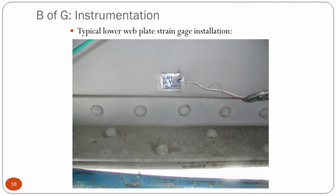If you believe our theory that plane sections remain plane, you should be able to draw a line between all those strain gauge readings and have it be a straight line and then be able to get your neutral axis off that. It's showing it's just above that lower angle for that lower strain gauge location. Here it already has the environmental protection on it, so not a lot to see on the picture.